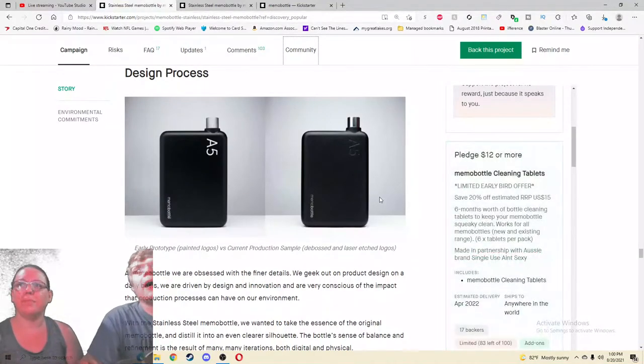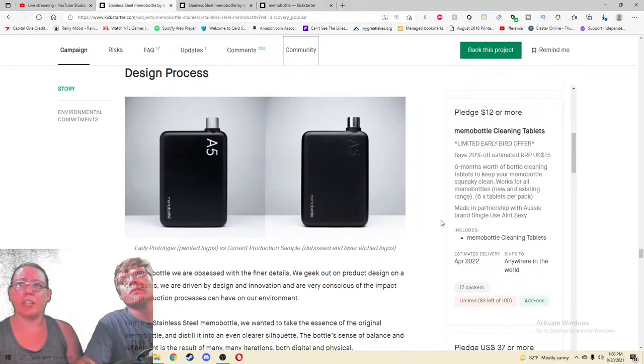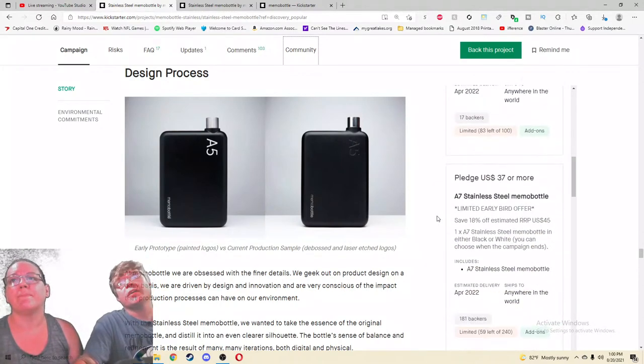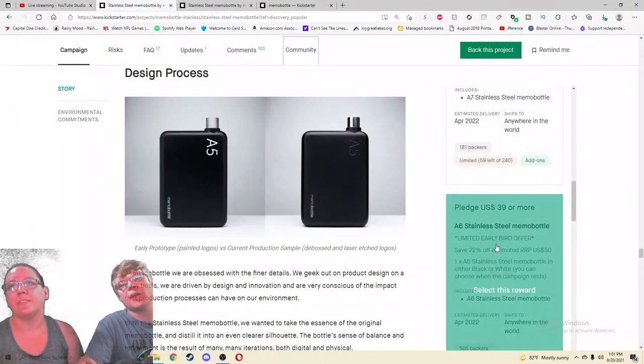So this is kind of odd. Selling just the cleaning tablets, and I'm assuming... Limited early bird offer. 6 months of water cleaning. Well, because so many people were so happy with their previous bottles that they just want the cleaning tablets. Oh, 17? Maybe that's it. Okay. And then so we have the stainless steel memo bottle. 59 people want the small one. This is going to be broken up into all the different sizes.